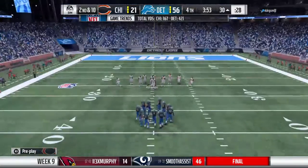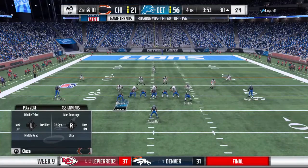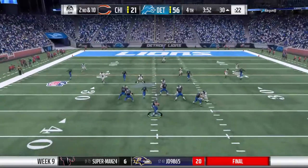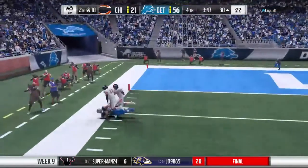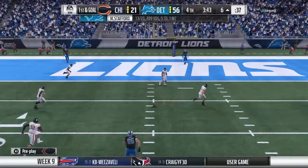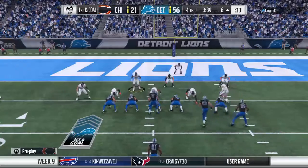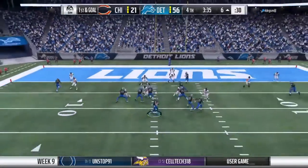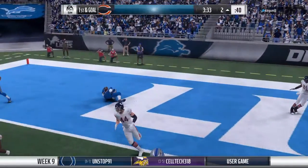And on 2nd and 10 now. Double tight, double tight. Set, waiting. Three down. To throw again. Stafford. Toward the sideline, and look at that catch. Dragging the toes, and that's going to be a first down. Well done. That one goes for 24 yards. Stafford now to throw. And that is caught.